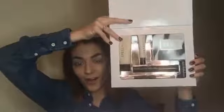So, first, it comes in this incredible box. So pretty. I bet you guys can't wait for me to open this. I just love the box itself. We actually have this displayed in our offices because we're so obsessed with how pretty the box is. I know it's silly, but I'm a packaging girl. I love things for how they look on the outside. But not only that, on the inside, it just keeps getting better.